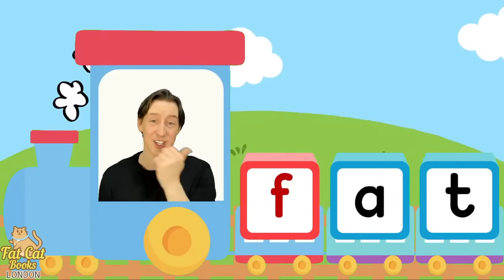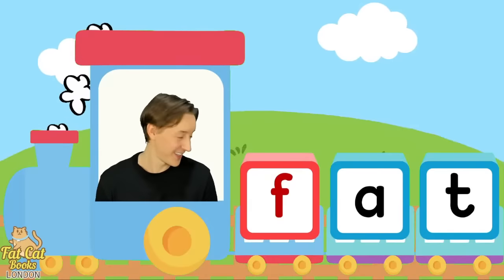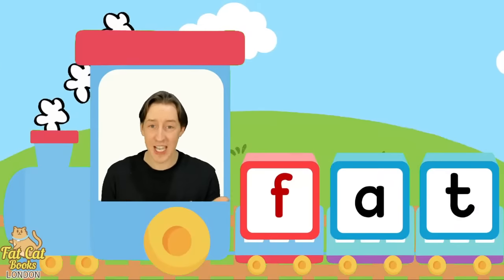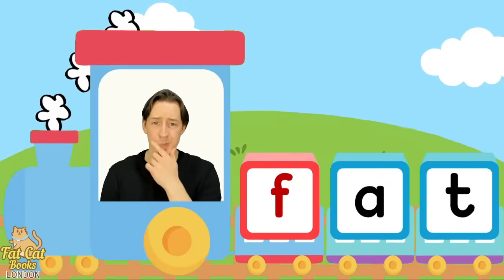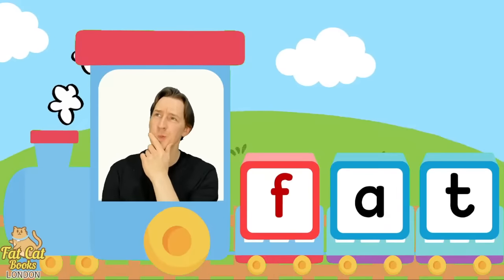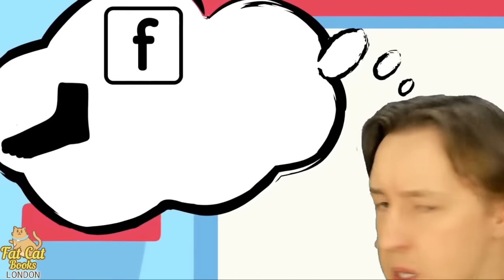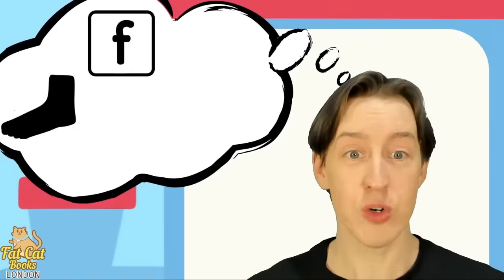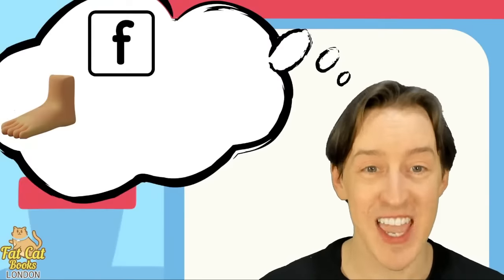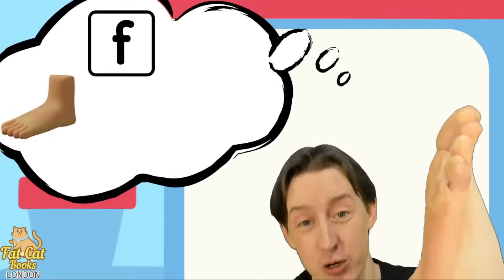Hello again! I have a new letter on my train. Do you know what letter that is? That's right, it's letter F. What sound does letter F make? I need to think of some words that start with letter F. What's that? Do you know? Of course! It's our foot! Let's raise our foot and say foot. Foot! You try!